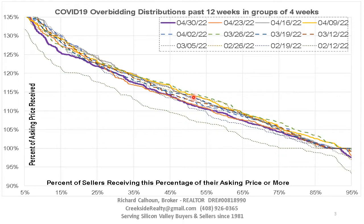And you can also see that it looks like April 2nd is right up at the top. I think those are all right at the top, but then you can see the burnt orange, the 23rd, last week, and the purple line, the 30th, this week, are towards the bottom of the group.